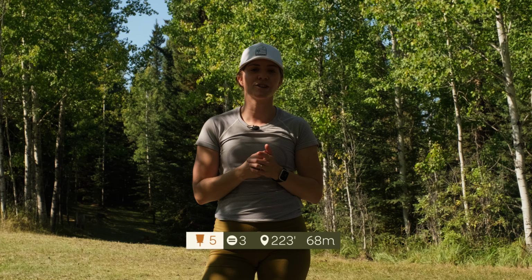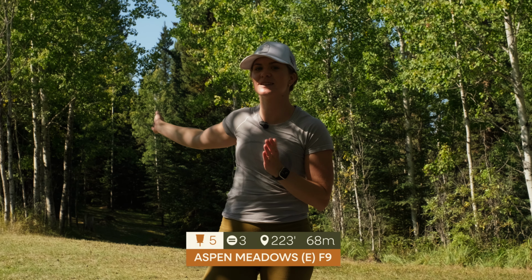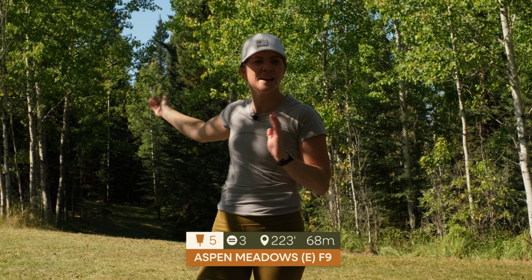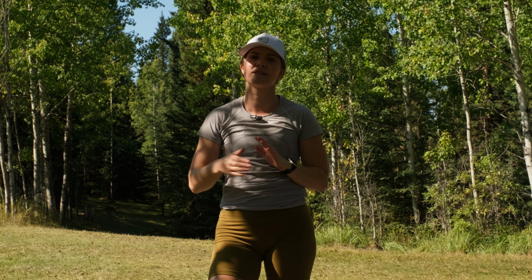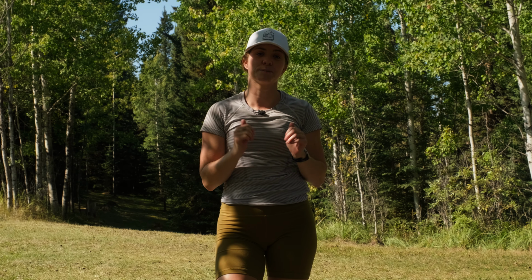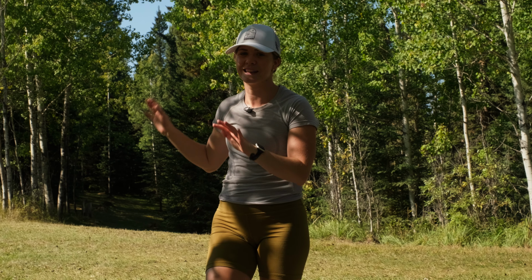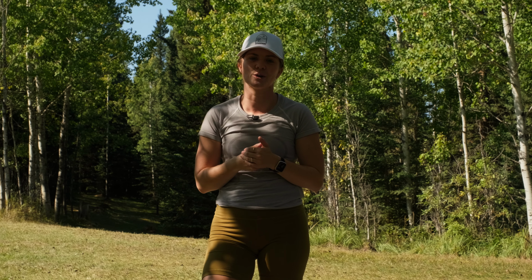Hole 5, it's 223 feet, and it's straight down all of these trees that you have to contend with. There's quite a few. And then it fades off towards the right, and it kind of slopes down a little bit of a hill. So yeah, a forehand or a backhand turnover is perfect here. You just don't want to get hung up on either side, left or right of the trees. Just try to stay on the fairway and you should be good to go to get your 3.